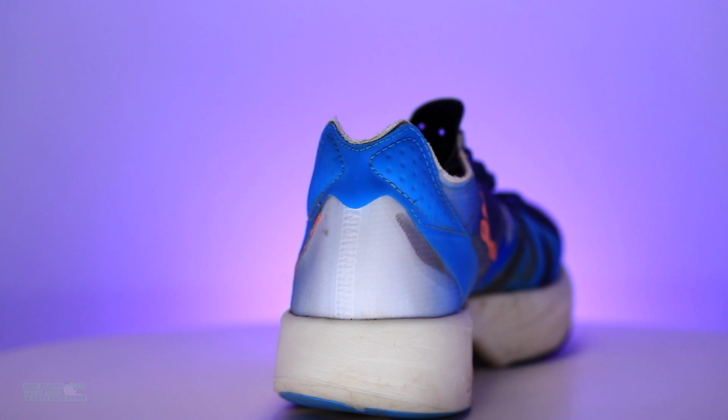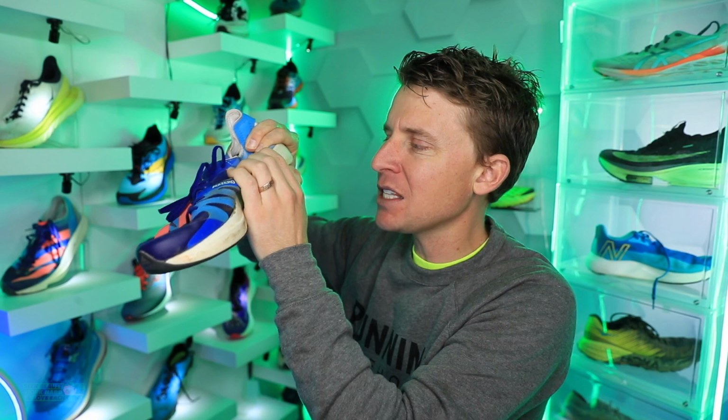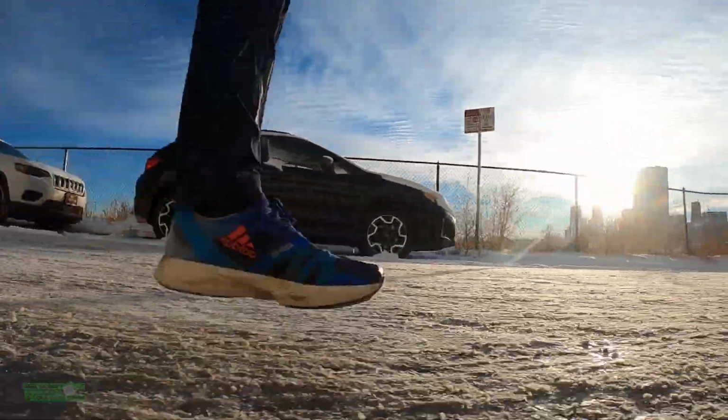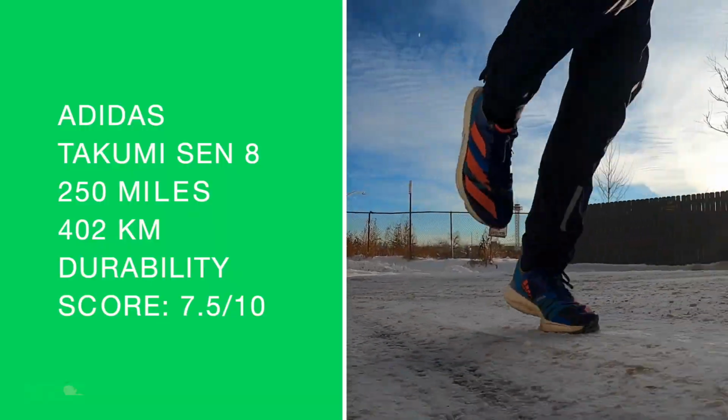Here we go. Positives and drawback. Positive is the durometer. Sorry I didn't do it earlier. I like the durometer. It's got some good bounce to it, good energy return. And that drawback, again, is the collar. Durability prediction, we're going 250, okay?